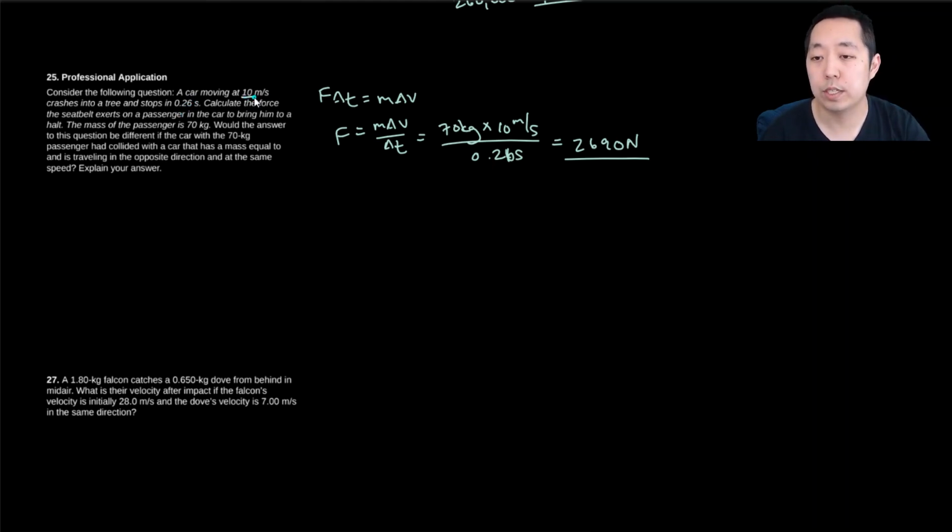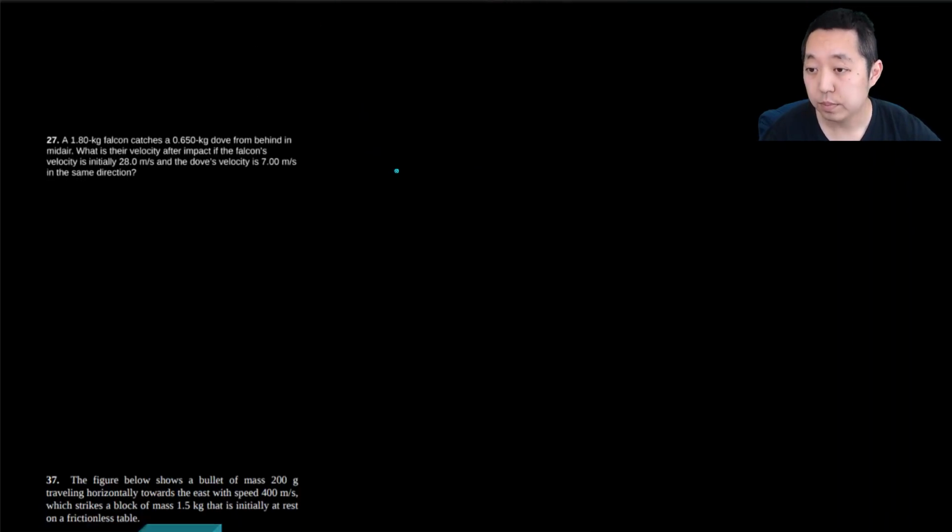So he's had the same change in velocity, maybe the same time. I mean, the real question is whether the time would change. If the time would change, then yes, the force would change. But if it took the same amount of time to collide, then this calculation would be the same.